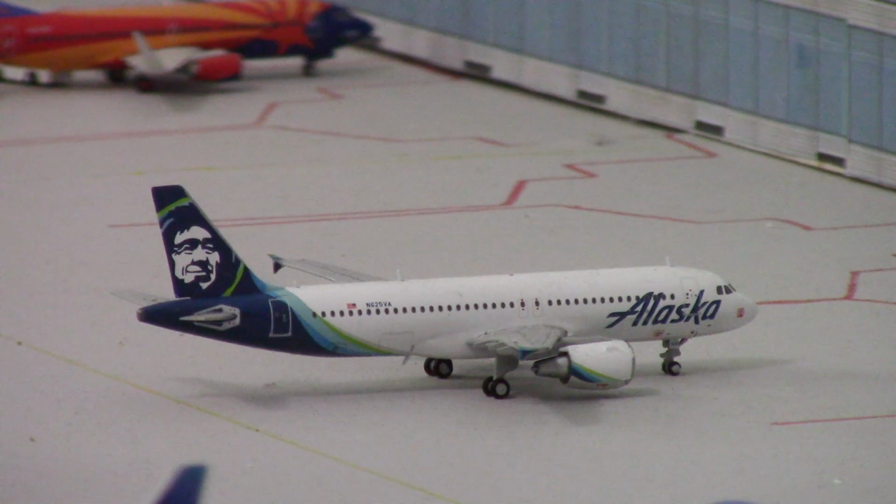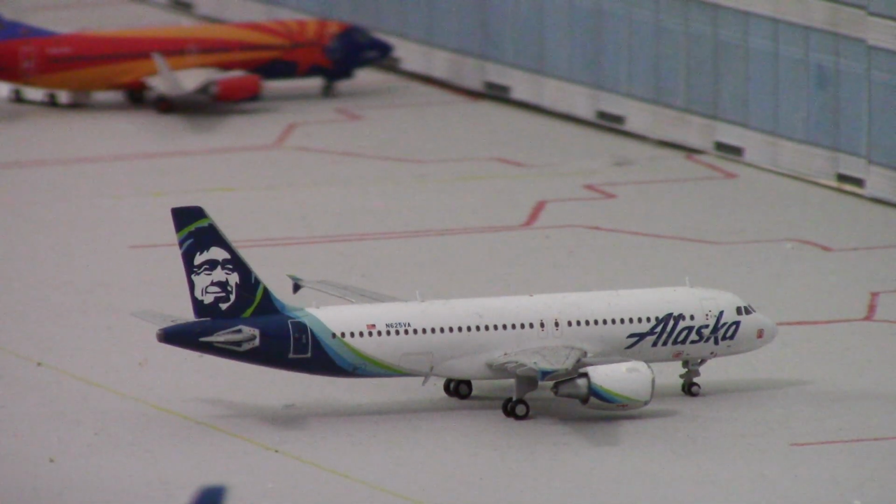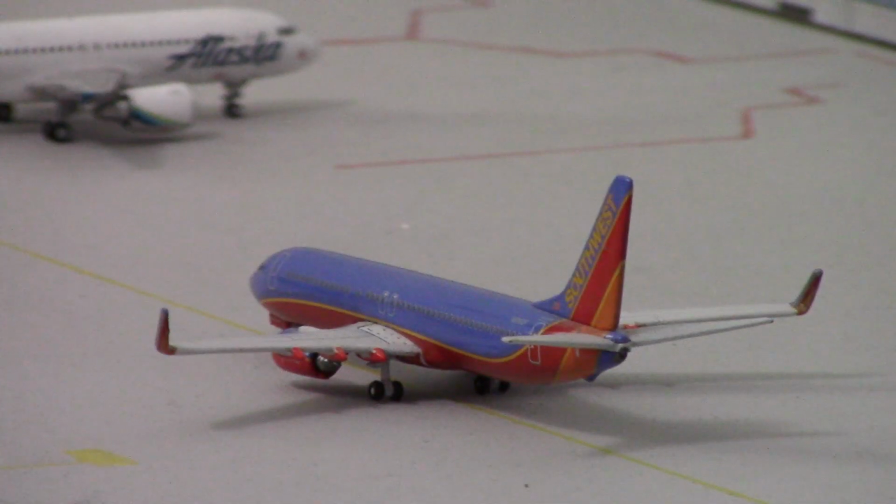Just pulling into the gate is an Alaska Airbus A320, as I mentioned, pulling in to the gate from Seattle. Just holding short and waiting for the Alaska to take off is a Southwest 737-800. This aircraft is in the Canyon Blue livery and will be heading out to Puerto Vallarta.